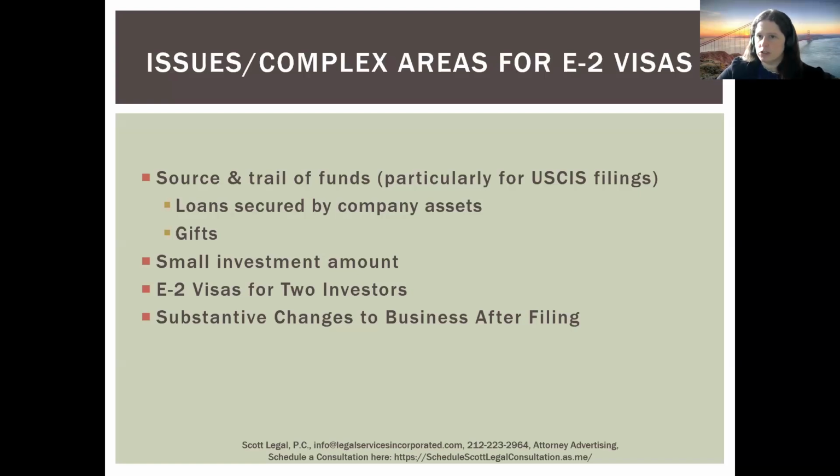If you do have a situation like that and both parties are of the same nationality, you could consider doing an E-2 investor and E-2 employee application instead of two investors. Something else that comes up a lot are substantive changes to the business after filing. There are some people that get the E-2 visa and they may not be aware. They think, okay, I have a visa and now I can start up any business I want in the United States, or I can change my business. And that's not the case.